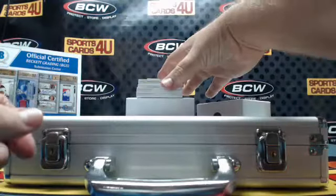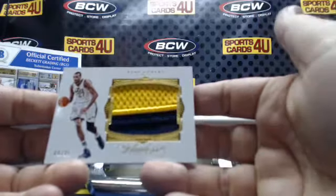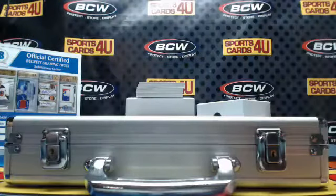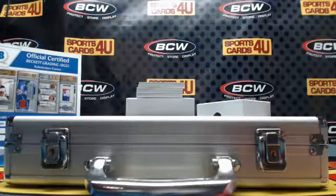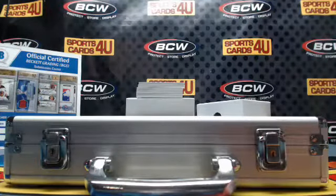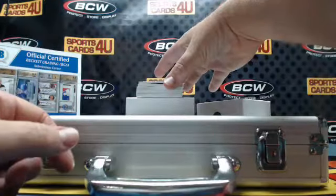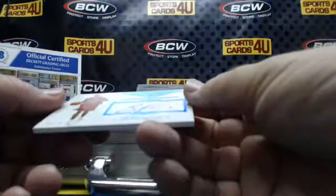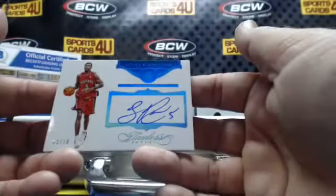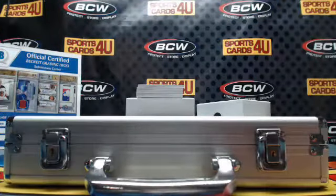And here we go. 9 out of 25. Jumbo two-color patch for the Jazz, Rudy Gobert. 3 out of 10, Super Signatures for the Raptors, Jalen Rose, like maize and blue.